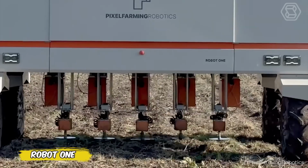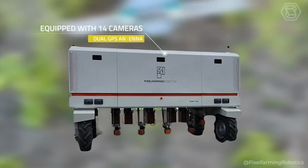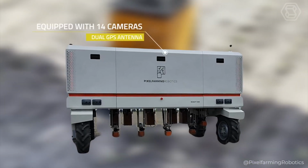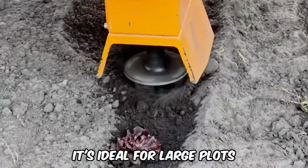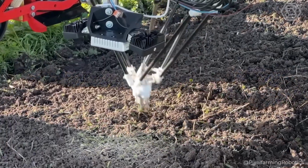How can technology transform your farm? Meet Robot One, a revolutionary robot equipped with 14 cameras and a dual GPS antenna. It's ideal for large plots and effectively combats weeds, making manual weeding a thing of the past.